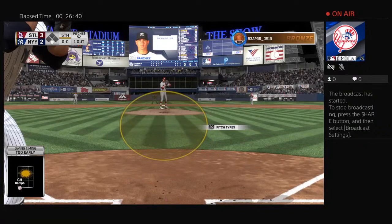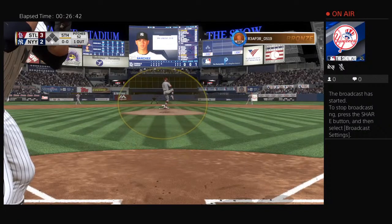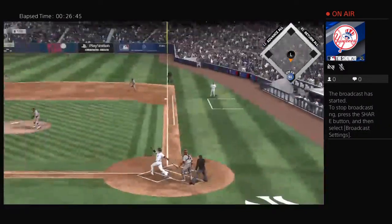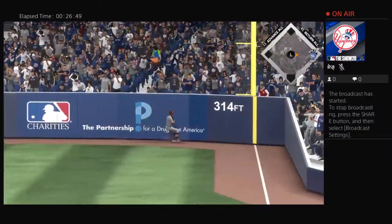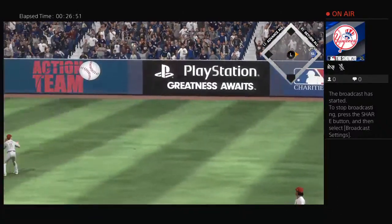Now batting, catcher. Into the windup and the pitch. And opposite field as he lines this down the line in right. And this will easily find the wall in front of the stands by the 314 sign.